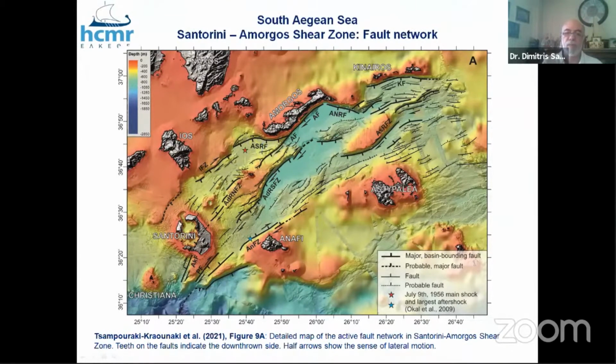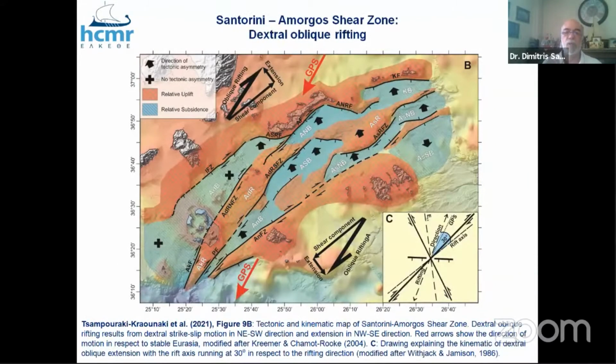So if we simplify this map and put also the direction of the GPS vectors, this red vector here, we can extract some conclusions on the kinematic character of the zone. So the GPS vectors show actually the direction of stretching. What we see here is a direction of stretching, which at the same time is the direction of rifting, at roughly 30 degrees angle in respect to the direction of the rift itself.